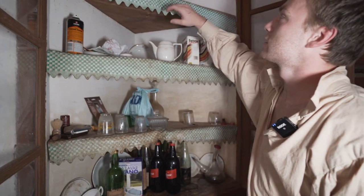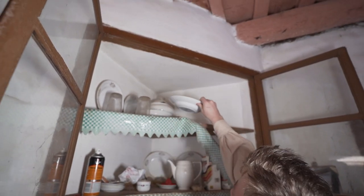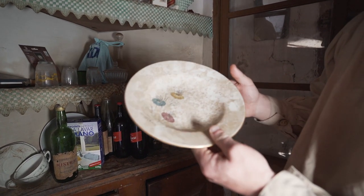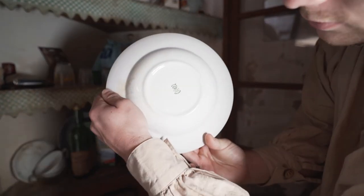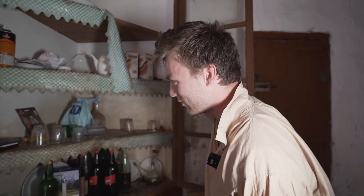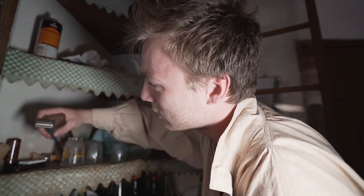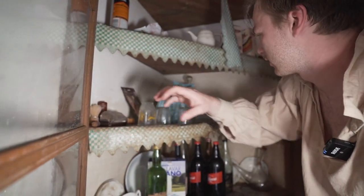Some teapots, some plates, maybe the nicest plates that these people owned are still in here. You can see these they used when the family came over, when they had dinner parties. It's made in Spain, actually. See, it says China on there, China Vigo, made in Spain. Wow. I have to be a bit careful with everything in here. Even the shaver with the cream and the shaver itself from the man that lived here is still left behind.